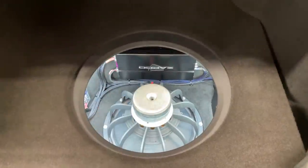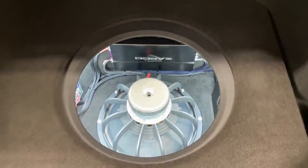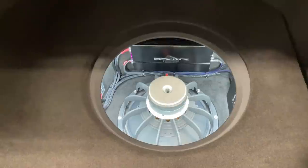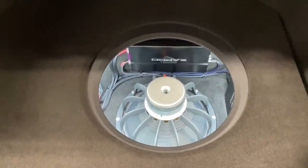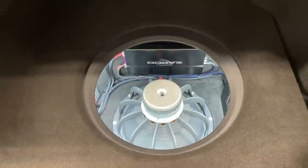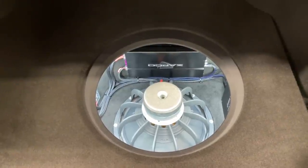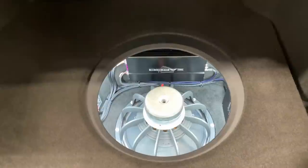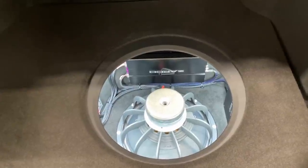That monoblock is running the rear sub. That's a Zepco ST1350, which is extortionately big for this sub, to be fair. But many people ask, why didn't we use Helix monoblocks? Yeah, you could use anything, really. But we were weighing up the budget, looking at the equipment, and I told the owner that this is what we will have, because we have them, so we will use them.